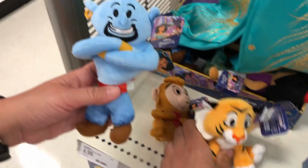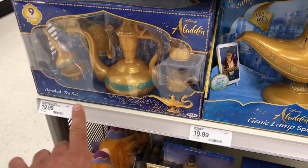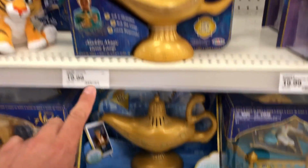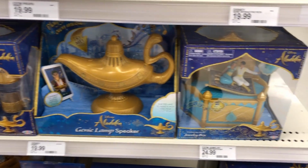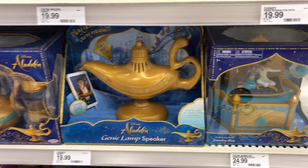Alright, we've got these little plushy guys. They don't make any noise or anything. Oh, there's the genie. Cute. He looks good. And here's some more stuff. You've got Agrabah tea set. Another lamp. That looks different than that lamp. That's a genie lamp speaker. I guess a Bluetooth speaker. This jewelry box. Oh yeah, okay.